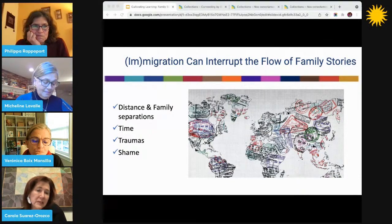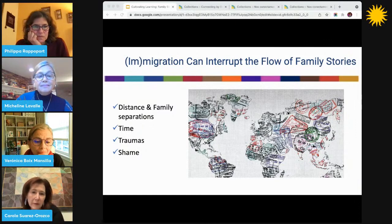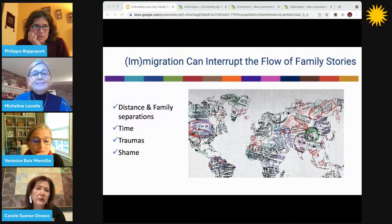And I would say it's not just Latin American families. As people cross borders, grandparents get left behind, aunts and uncles get left behind, parents get left behind for periods of time, children get left behind, and parents go ahead. And so there are these interruptions along the way that clearly break up the natural flow of stories.